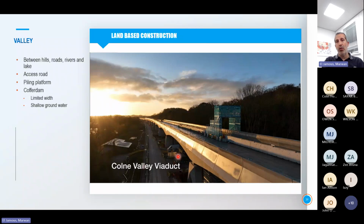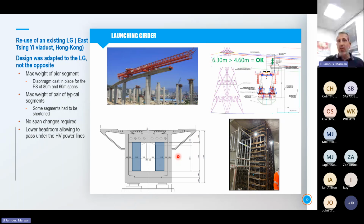Now, in terms of methods of construction, the idea of constructing that balanced cantilever was to do it with a launching gantry in order to reduce the impact of carbon. Instead of fabricating a new machine, the idea was to reuse a launching gantry that was previously used in Asia, initially in a project in Hong Kong, the Tsing Yi Viaduct.